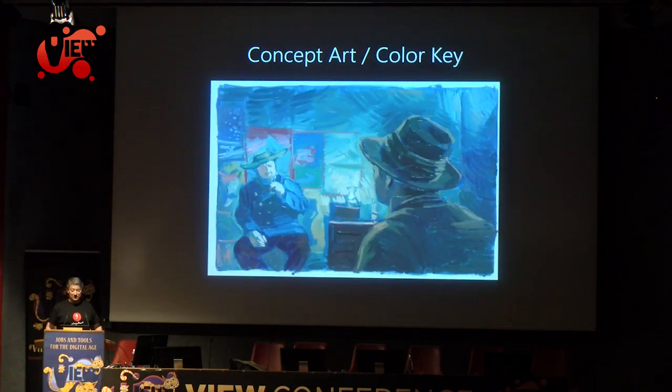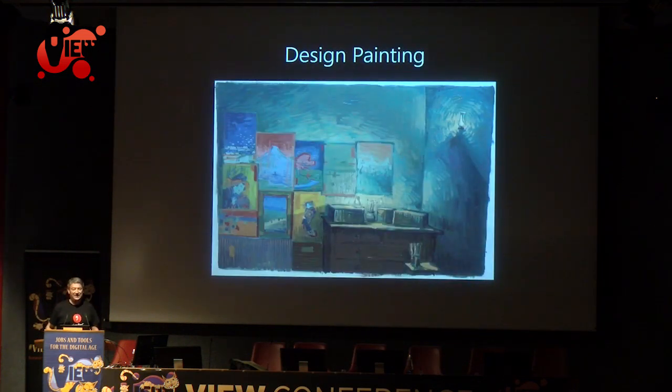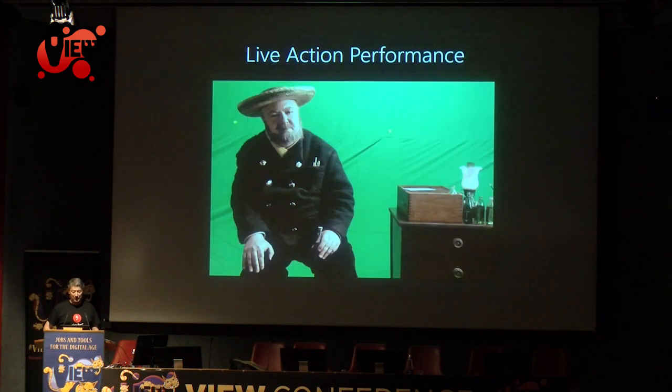Some concept art was done to imagine a scene in the painter's shop where Armand comes after finding that Theo is dead, trying to figure out, well, where could I take this letter next? Hoping to learn where else he can go. A design painting uses the color key and the example from the previous slide that can inform when they do the live action filming what props they need, like a basic table or a dresser like that.